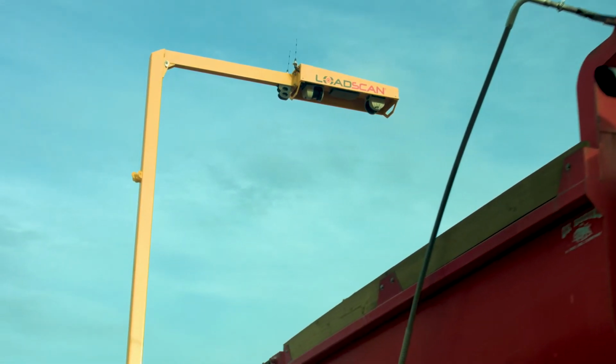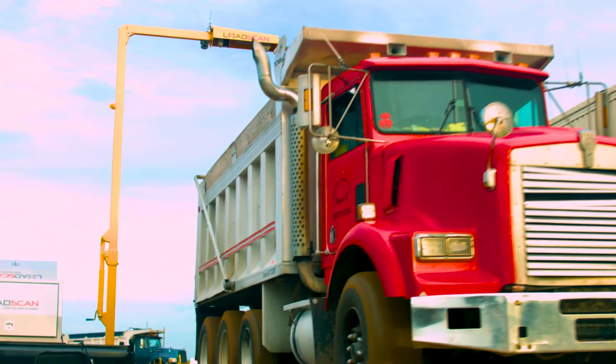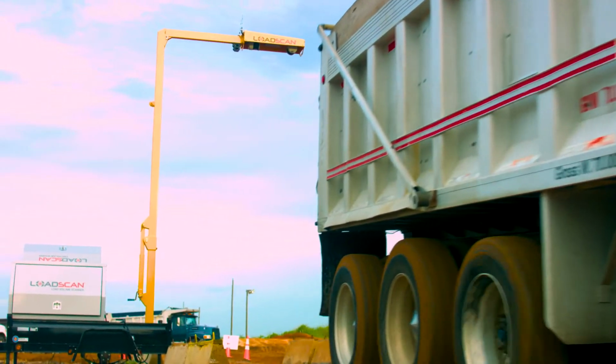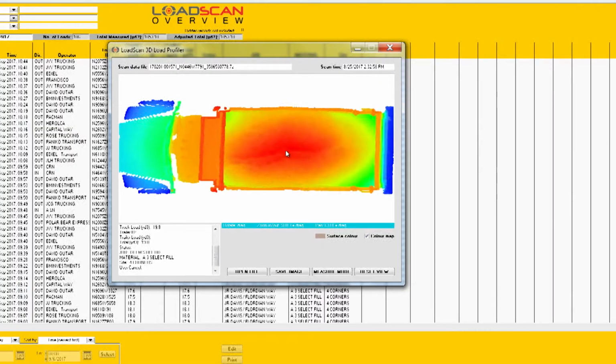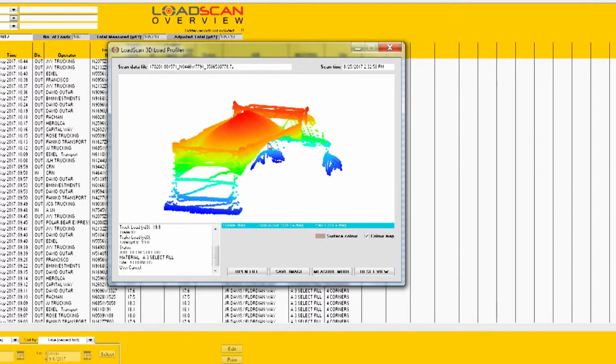We've implemented Loadscan at each one of our sand mines for one simple reason. Loadscan allows us to accurately track every yard of sand that leaves our site. We sell in volume, we should measure in volume. And that's exactly what we're doing with Loadscan.